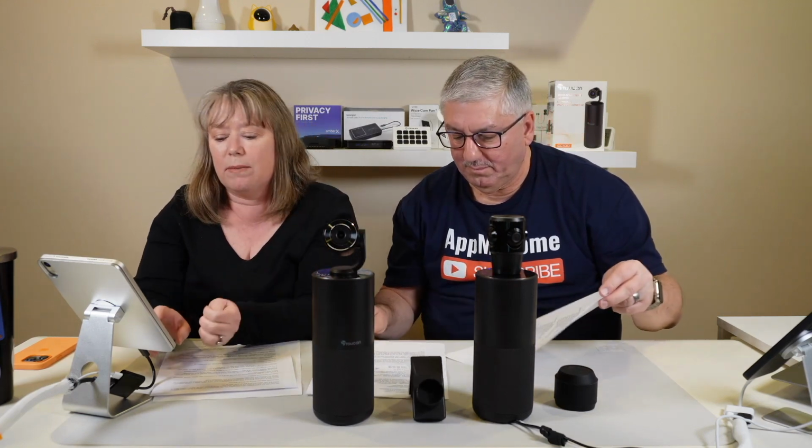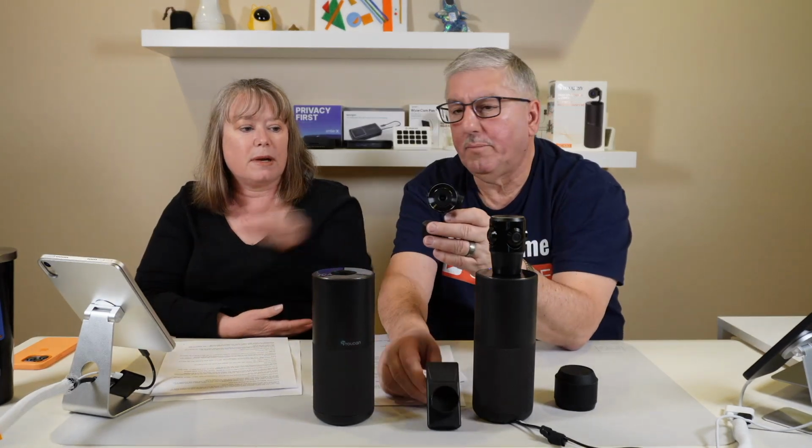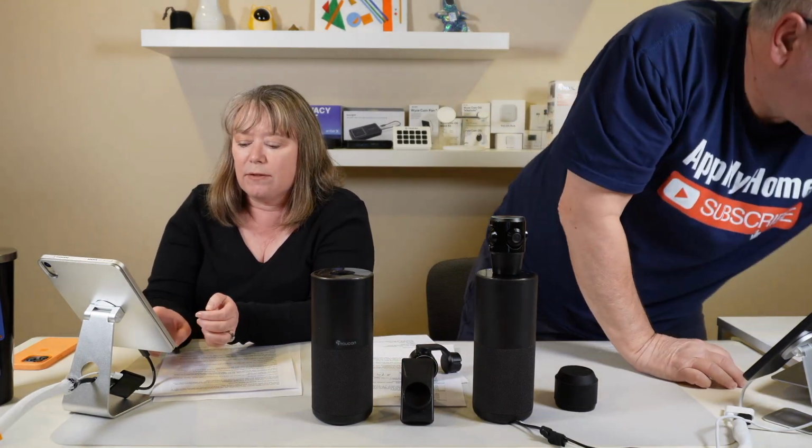All right, if you are just in the market for a new video camera or a conference speaker, you can also buy these separately. The webcam you can buy separately, and the Bluetooth speaker you can buy separately. You can buy just the camera like this or just the speaker. If you want to just up your Zoom game with your camera or your sound, you can buy these separately from Toucan Solutions.